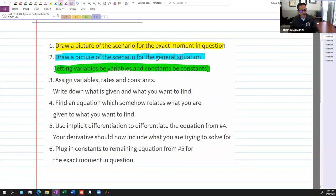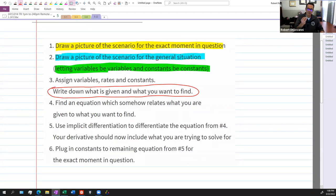And then, really important, we want to write down what we're given and what we want. This is a big key to the problem. You have to be able to translate the word problem and say, what am I given here? And what is it that I'm looking for? Once you do that, we'll follow through with the rest of it, which is to find an equation, then do differentiation and then plug and chug after that. I'm only focusing right now on these first three steps because you can't go anywhere without those. You have to have that down first.